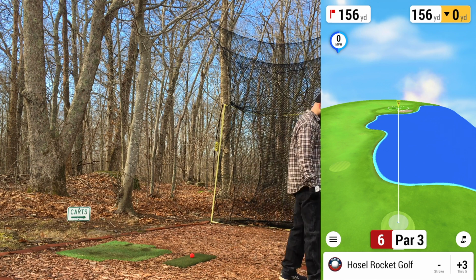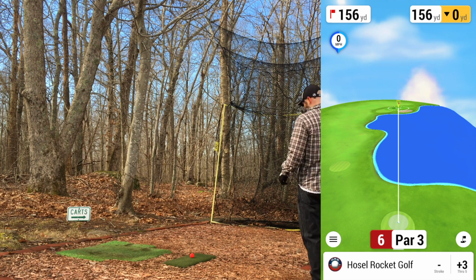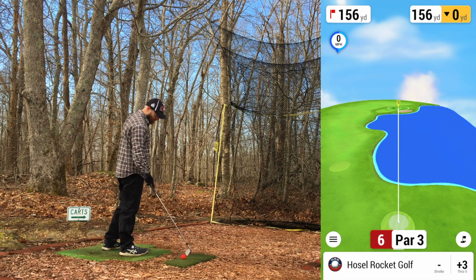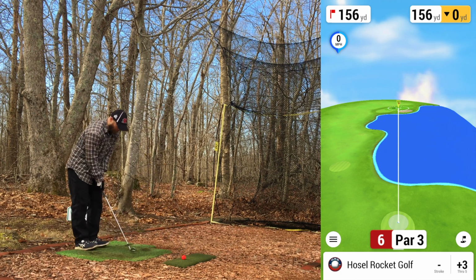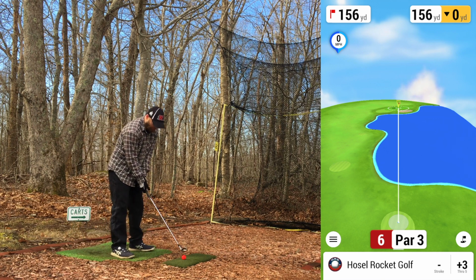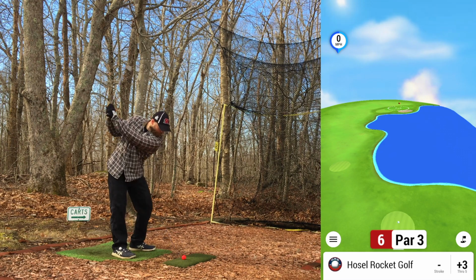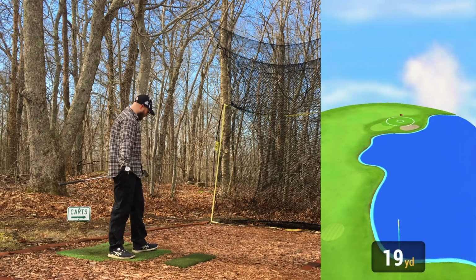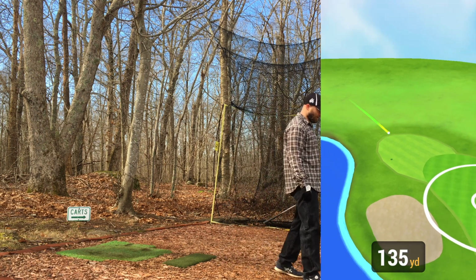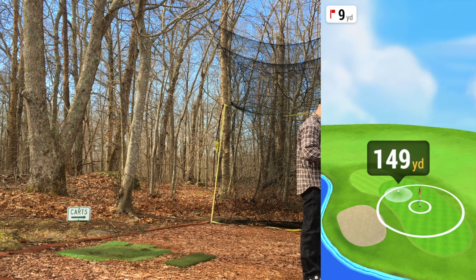All right, 3 over through 5, 6th hole, par 3, 156. Let's see if I can actually make some good contact with a 9 here. Heavy and left. Might have a chance. Go. Just barely.